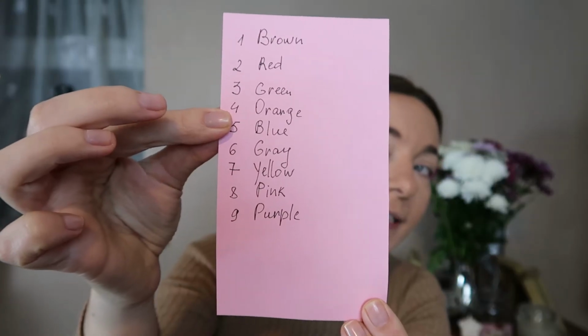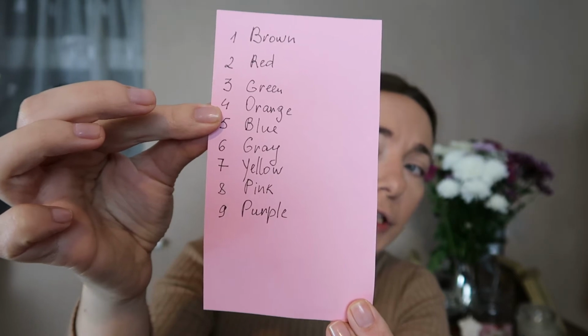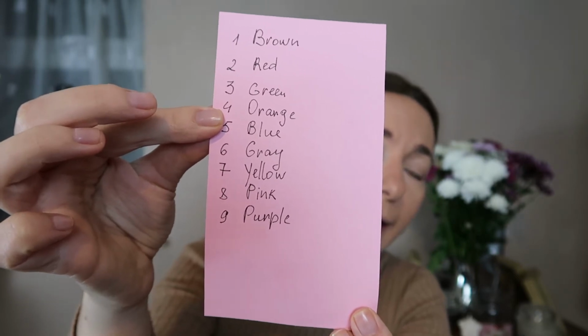I think the fun part starts right now because we're moving into the eyeshadow. And how are we gonna do this? Well, I have here a little pinky thing with the numbers from 1 to 9, and each number means a color. I hope you can see right now. So basically brown, red, green, orange, blue, gray, yellow, pink, and purple. I hope I didn't miss any colors.